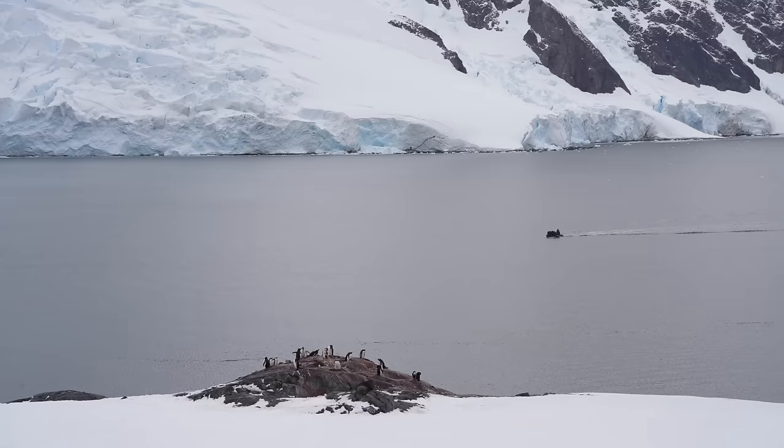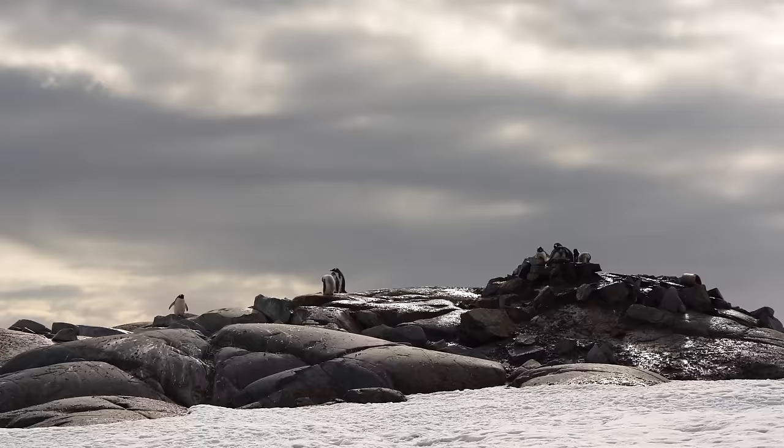However, for wildlife photography, which Antarctica offers in droves, it's not a big deal. Booth Island also contains a penguin colony, and although I focused on landscape photography on this location, it's hard not to enjoy and photograph the cute penguins.